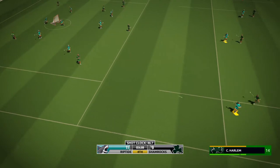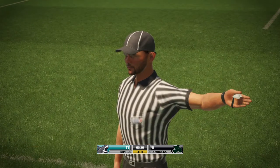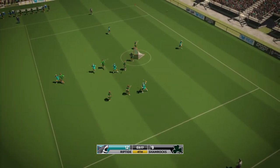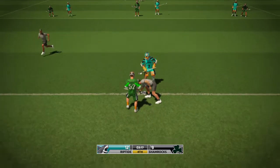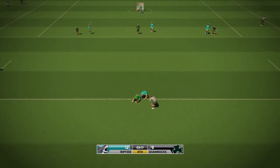Pass not on target. And the ball goes to the ground. And they get it back. Blue ball. Let's see what they can do. Ball side left. Shoots. Scores. So far, it's been an entertaining battle at the X today. Neither team has really been able to get the upper hand in terms of possession.